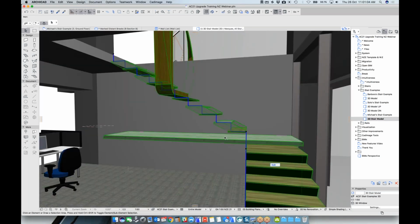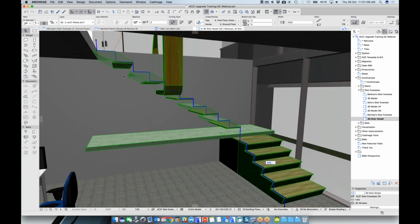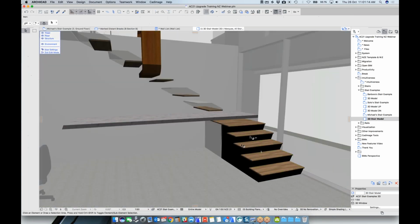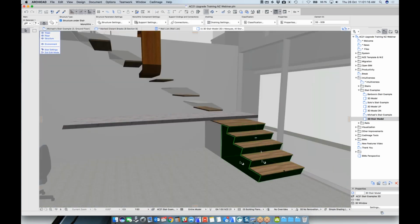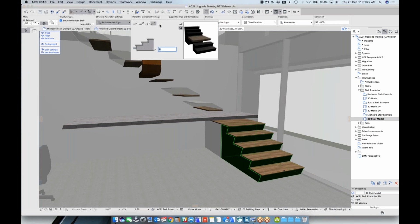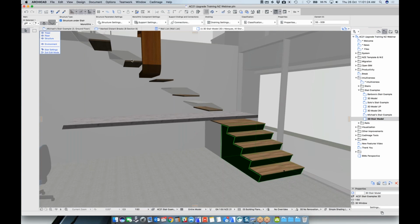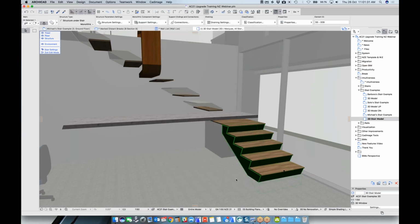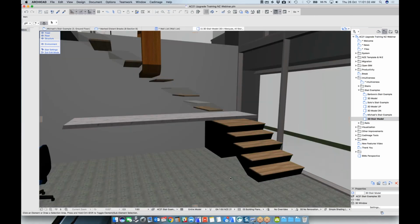You can also have a different surface for each stair or each tread, and you can also have different structures depending on what's going on. You can also edit the structure of these stairs. So if you wanted it to be a different structure, you go into your edit modes. You've got your structural settings. And maybe that could be a structure like so.